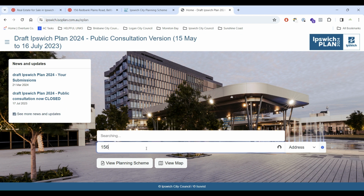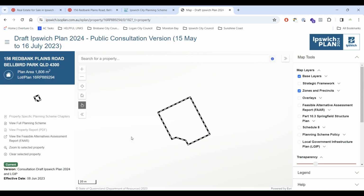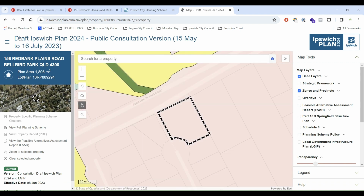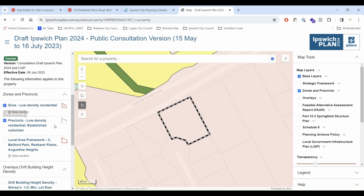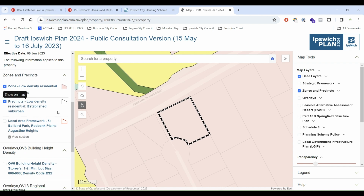156 Redbank. So this is the new planning scheme. The way to find this is I would just Google "draft Ipswich Plan 2024 mapping," and you'll end up on this, which is basically the same interface that all of the councils have now in Southeast Queensland.